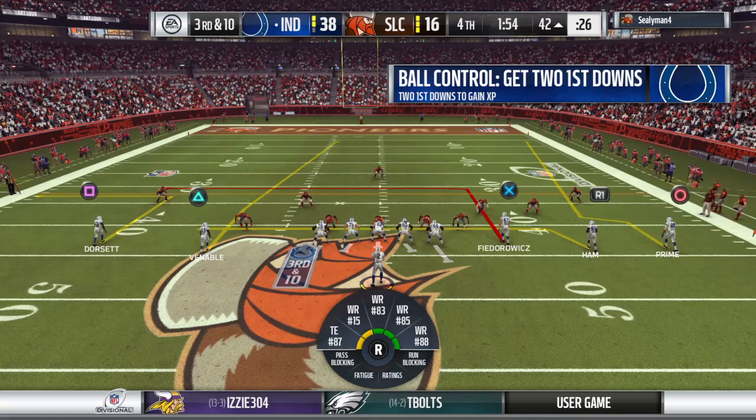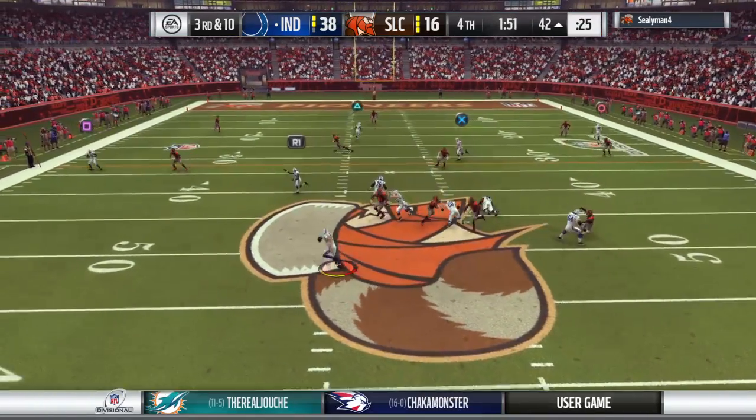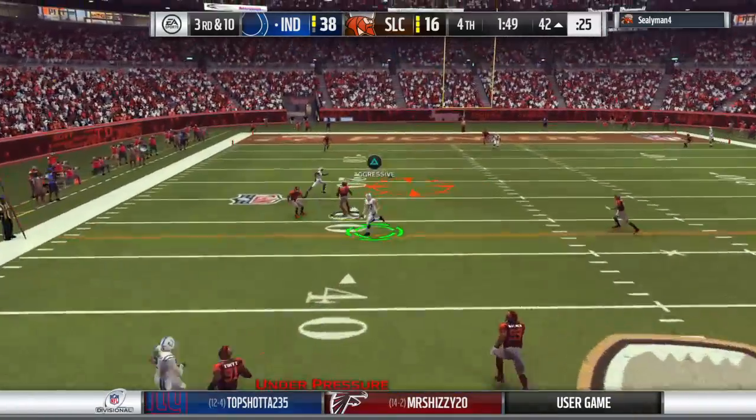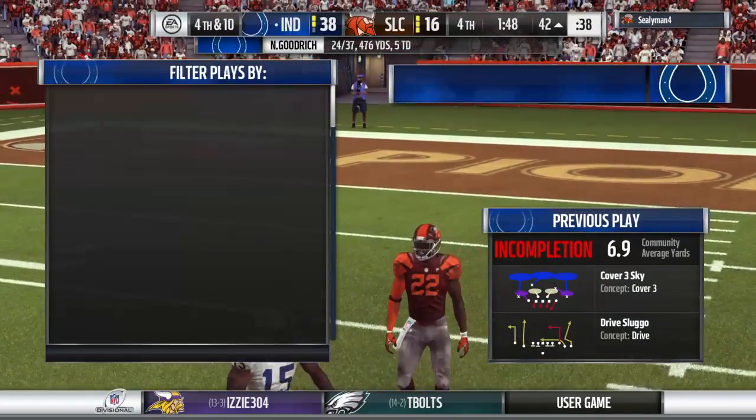Here we go now. 3-19. On third down, he'll drop to throw. Forced out to his left. It's incomplete. Took a shot, couldn't connect.